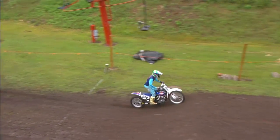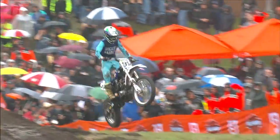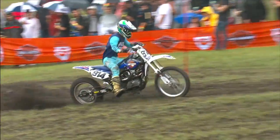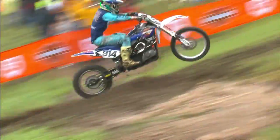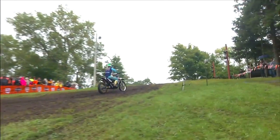I'm reading one right here. Scott Bowling, he's saying, remember doing this stuff as a kid, I wish I still was. We had a rider last night, 78 years old, win his class in the flat track races. Yeah, I saw that guy. That was amazing. He looked just like Regis Philbin. It's never too late, people.